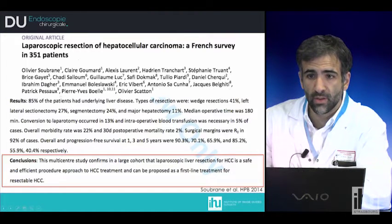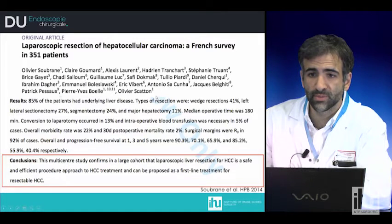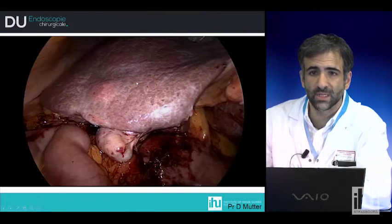This paper, written in 2014, confirms that laparoscopic surgery is one of the best treatments for hepatocellular carcinoma and can be proposed as the first treatment for resectable patients.